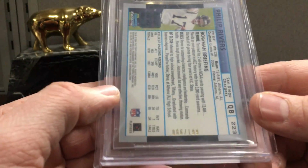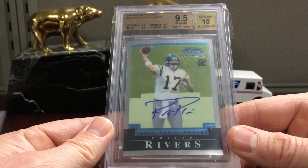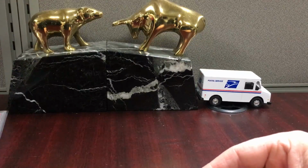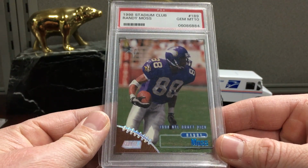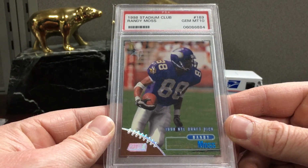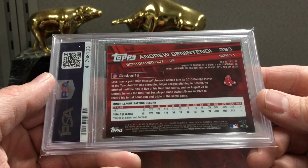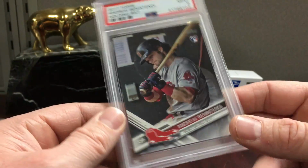Here's the Rivers. This is beautiful. To 199. That's the Bowman Chrome. That's on card. One of his coolest rookies for sure. We got Moss Stadium Club. This is like a $20 card if you're looking for one. So this is an old slab too, really old. So the Moss Stadium Club. We've got another Benintendi. I think this is the variation from Topps Series 1. So 2017 Topps Series 1 variation, and that one is mint 9.